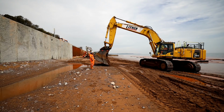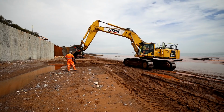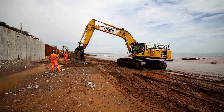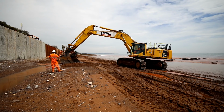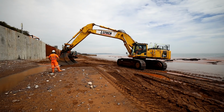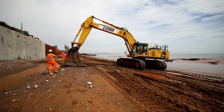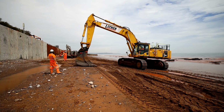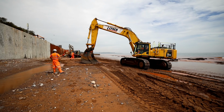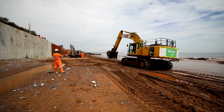Wow. So with every machine that we have on site, we have what's called a banksman with him, which is the guy with the deck comms. So he's in radio contact with the machine operator at all times, and he controls the movements of that machine. Yeah, he doesn't move until he tells him to move, essentially. Right. Makes sense. How much does that bucket hold? That holds about 2.5 metre cube. Right. 3 metre cube. Wow.